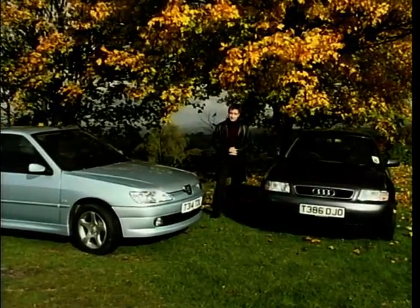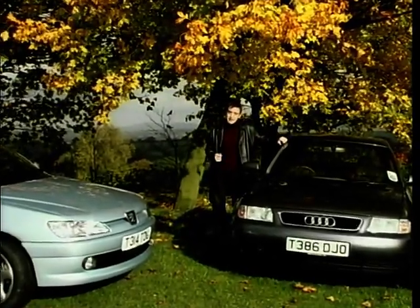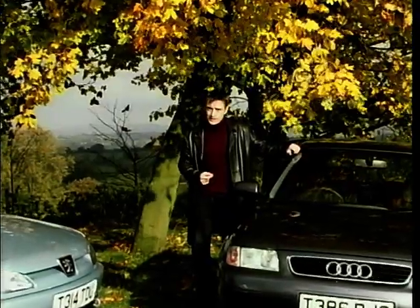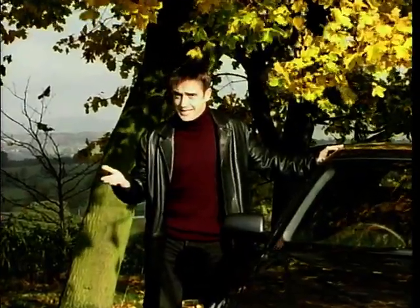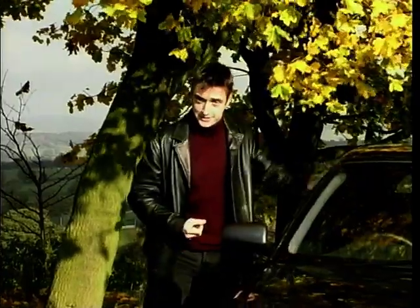What we're looking for here is fun, which the Audi A3 delivers in huge quantities. And it may sound an odd thing to say about an Audi over a Peugeot, but the A3 will in fact be the cheaper car to run over a longer term. All of which means if you're in the market for a hot hatch like this, then something like this must be a realistic value for money alternative.